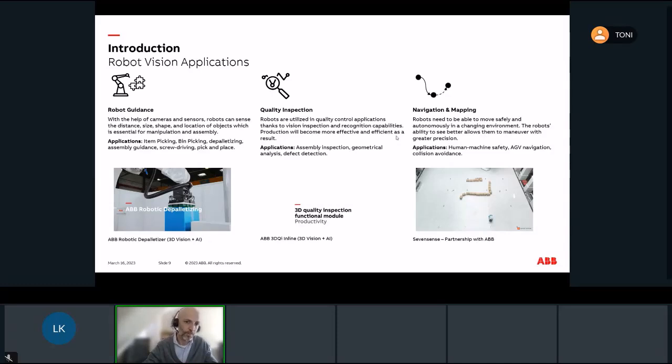So this is quite popular in geometry inspection, in assembly inspection, or in cosmetic, as I said before. The third column is related to navigation and mapping. We could say that that's typical from AGVs, but we also have not to forget that nowadays we're using sensors for safety purposes. So human-machine safety could apply to AGVs, but it could also apply to robots.